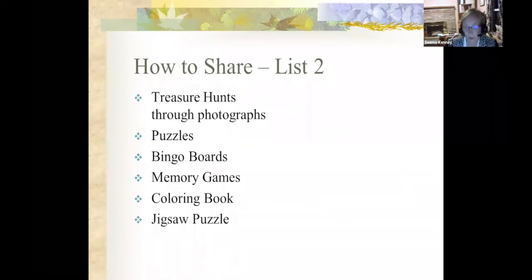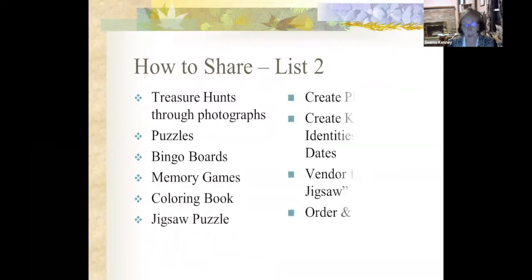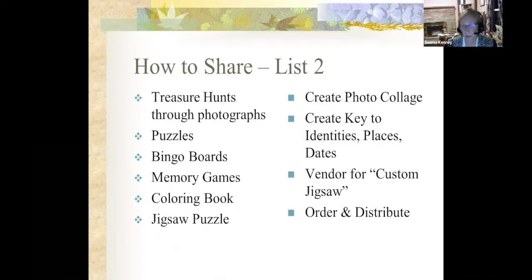How about a jigsaw puzzle? This was another one I read about somebody doing in a magazine. They actually took the time to make a photo collage. They even created a key to it so that different people were identified, places and dates and things were identified. And then they did a search for vendors who make custom jigsaw puzzles. They ordered them and distributed them. We've got time on our hands these days. So, I mean, sending somebody a jigsaw puzzle that's made up of ancestral photos or family photos might be a great way to make them feel like they're connecting with your own family, whether we get to be together for the holidays or not.